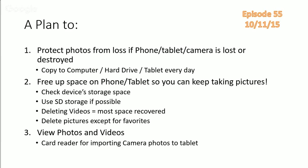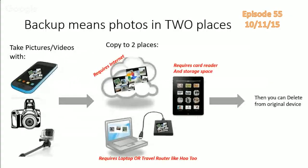So we don't care really how you do it. We're going to give you one method, but as long as your plan covers these things, covers protecting your photos from loss of the devices, freeing up space on the devices so you can take more photos, and the ability to view your photos, then you're good.